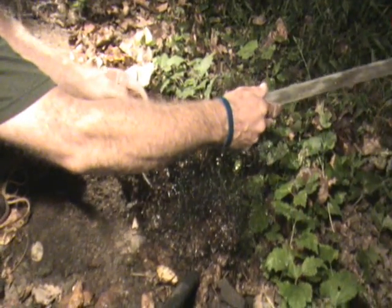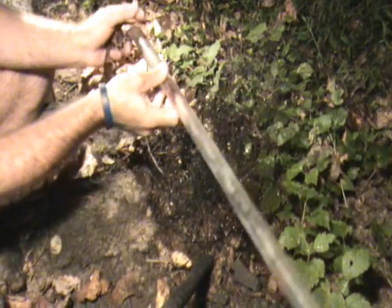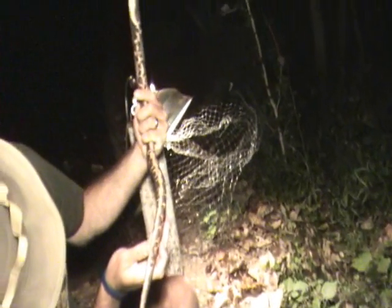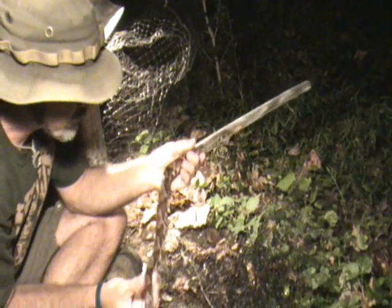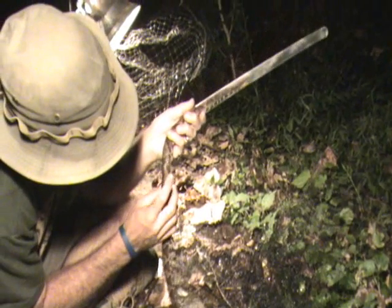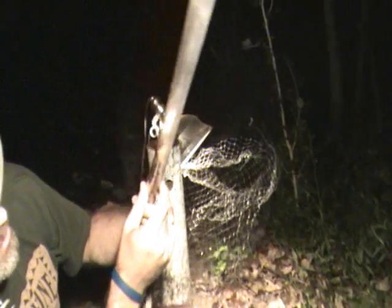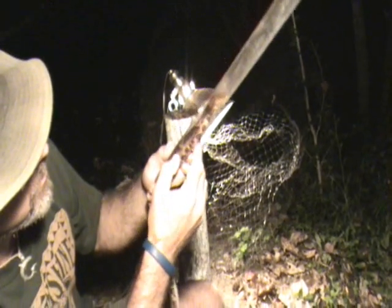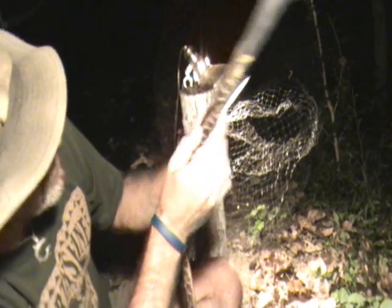Oh boy, he is really tired. He doesn't even want to crawl in the tube. He doesn't want to move. I don't see any major damage. Okay. Just the little places where the scales are kind of raised, where the net was. You see him in there. Just checking his head out. I don't see any damage on his head. Good. I think we can let him go.